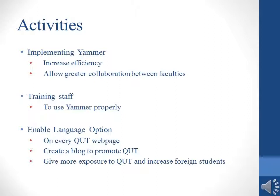Firstly is the implementation of Yammer for all members of the community. This would increase the efficiency, increase the collaboration, and have more transparency between the faculties. Next is training the staff in order to use Yammer properly. This will allow them to understand all the features and thus increase efficiency.